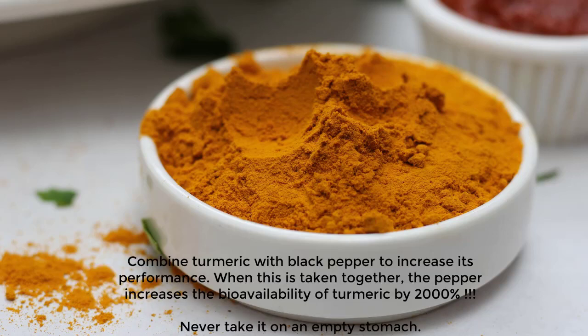Second way: combine turmeric with black pepper to increase its performance. When this is taken together, the pepper increases the bioavailability of turmeric by 2000%. Never take it on an empty stomach.